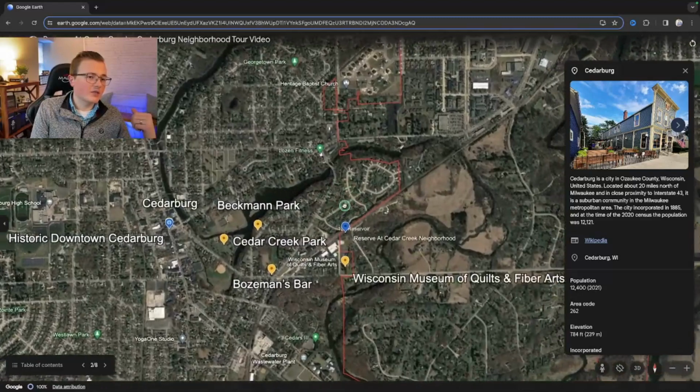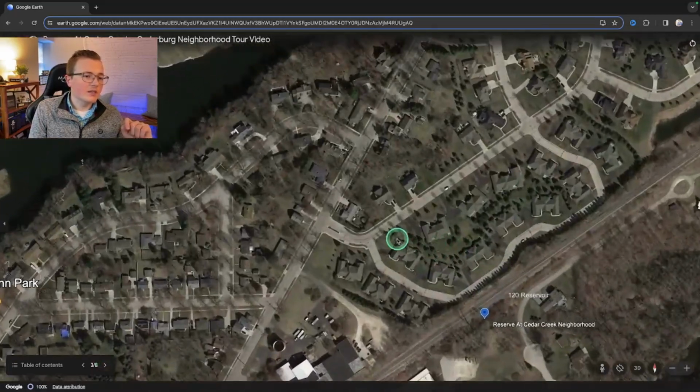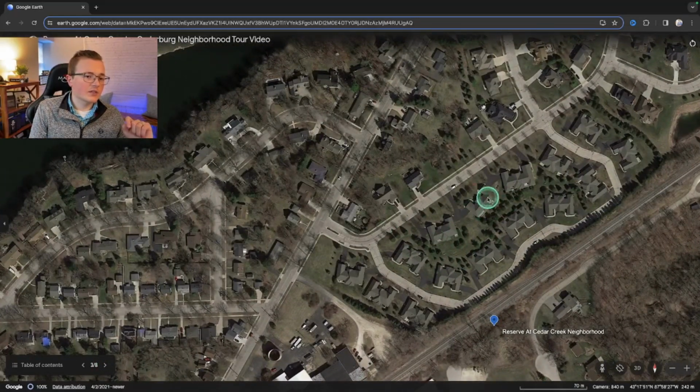And then we actually get into the neighborhood itself. So again, red line is delineating the city of Cedarburg. So this is right on the very, very edge of the city of Cedarburg in this community, which is the Reserve at Cedar Creek. So as we pull this in here, let's go ahead and just dive a little deeper. We can get a closer dive of what this actually looks like in the community.